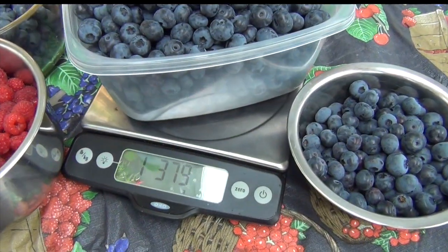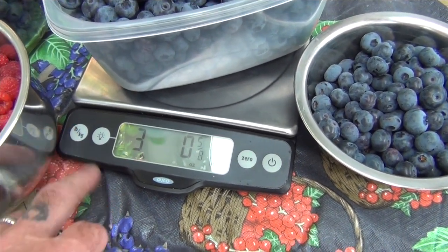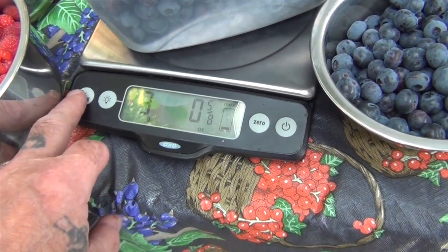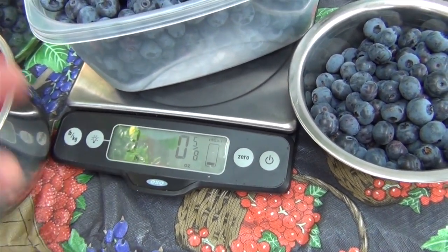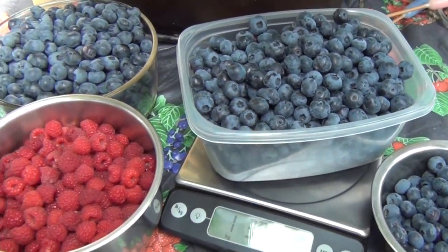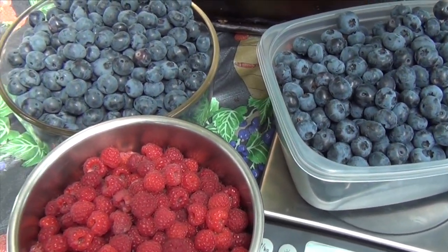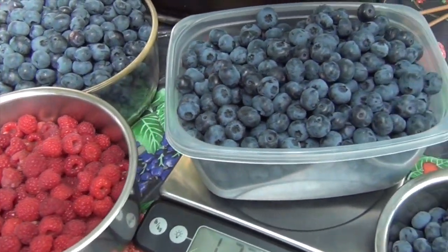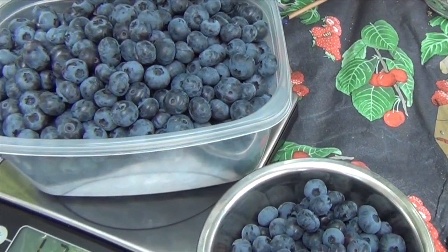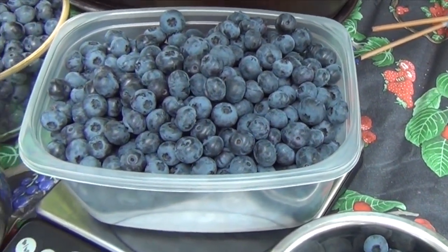1 kilo, 379 grams. So in standard, that would be 3 pounds, 5/8 ounces. So we're looking at about 6 pounds of berries here. And this darn bush, I'm not kidding you, it just keeps pumping them out. I'll show you this again before the summer's out with even more. We're pretty selective and just select the good ones.